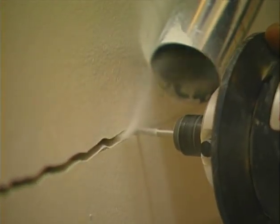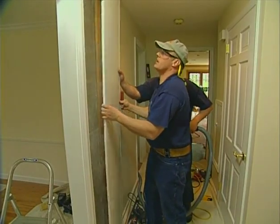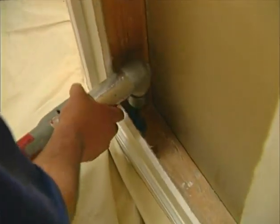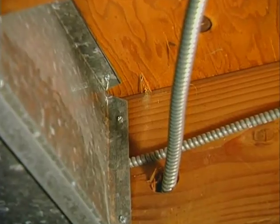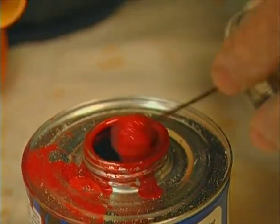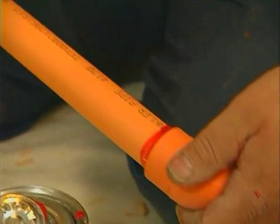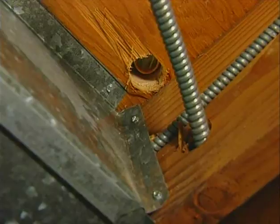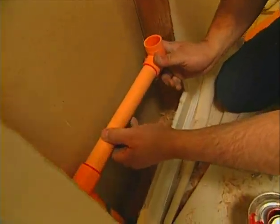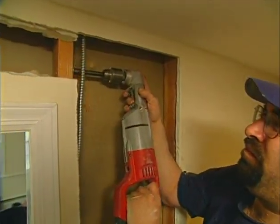Holding a vacuum nozzle close to the rotary cutting tool cuts down on the dust. Next, a hole is drilled through the bottom of the wall and into the basement below. A section of pipe is cut to length, cemented to a right angle fitting, then the entire assembly is passed through the hole where it will be connected to the basement sprinkler line. Here on the first floor, the pipe is extended section by section up the wall and horizontally through the wall studs where necessary.